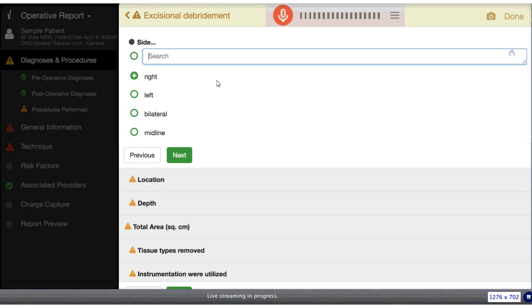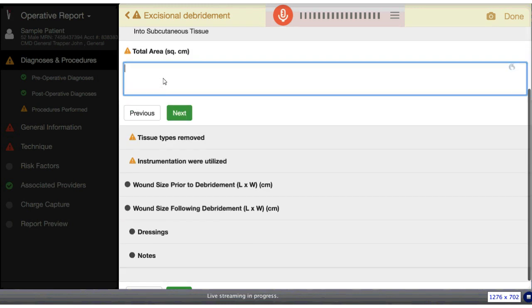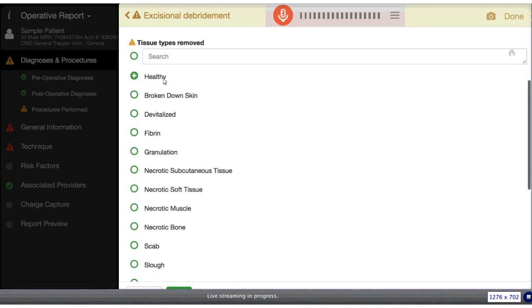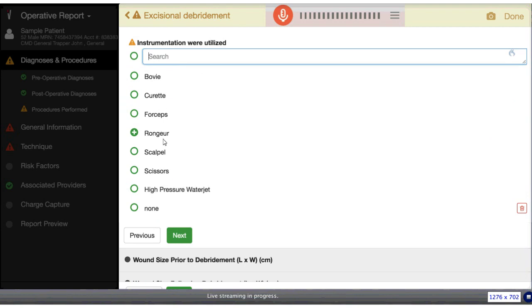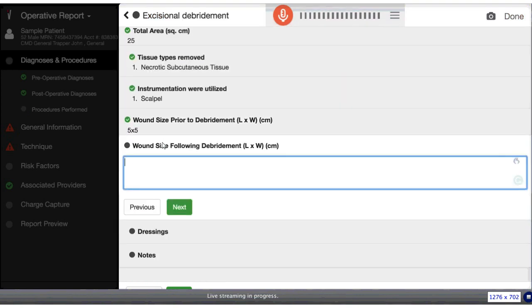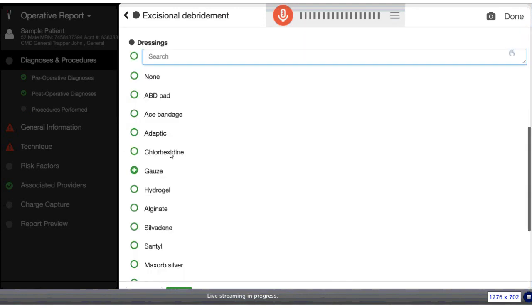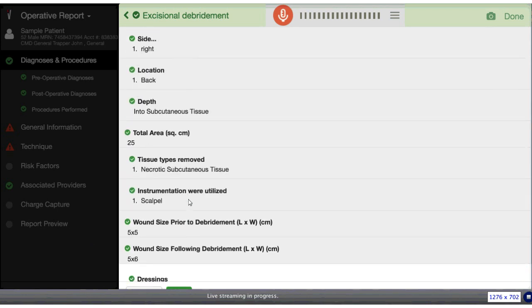Whereas this one asked 5 or 6 questions, let's say it was on the right side, again, of the back, it went into subcutaneous tissue. The total area was 25 centimeters. We removed some necrotic tissue. I used my scalpel. Beforehand, it was 5 by 5, and after I debrided it was 5 by 6, and I used some gauze. So again, each one of those questions is really representative of a potential query if I don't answer it now.